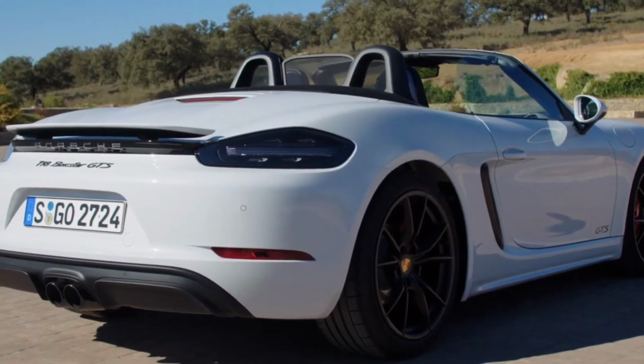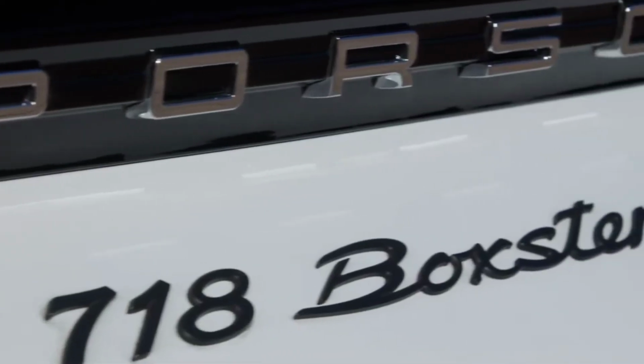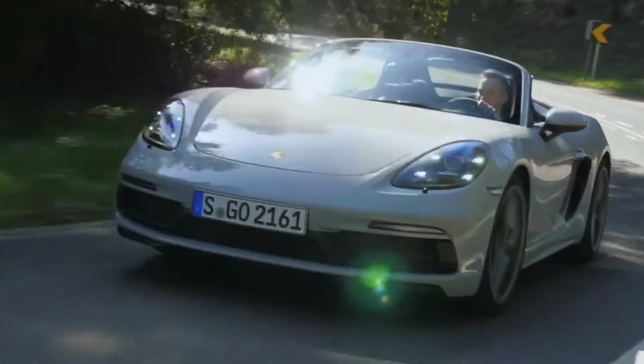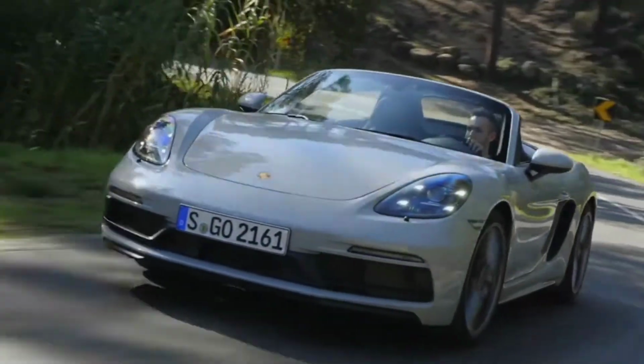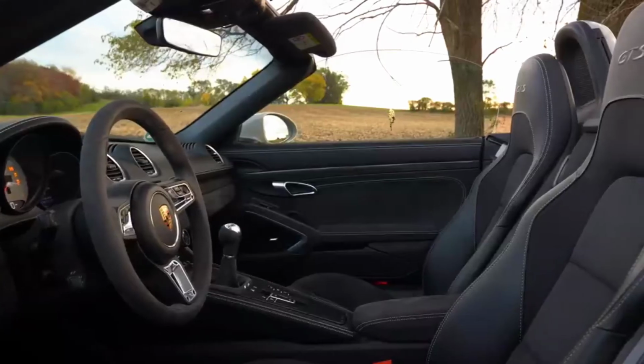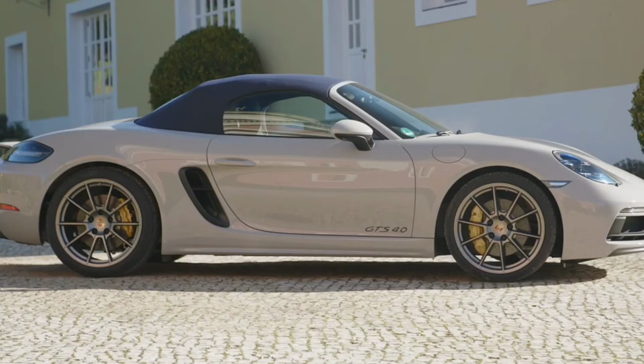It's perfectly balanced with enormous cornering capability, 1.04 g of grip and amazingly tactile steering. The brake pedal response is phenomenal, as is the Boxster's ability to stop from 70 miles per hour in just 141 feet and from 100 miles per hour in 293 feet.